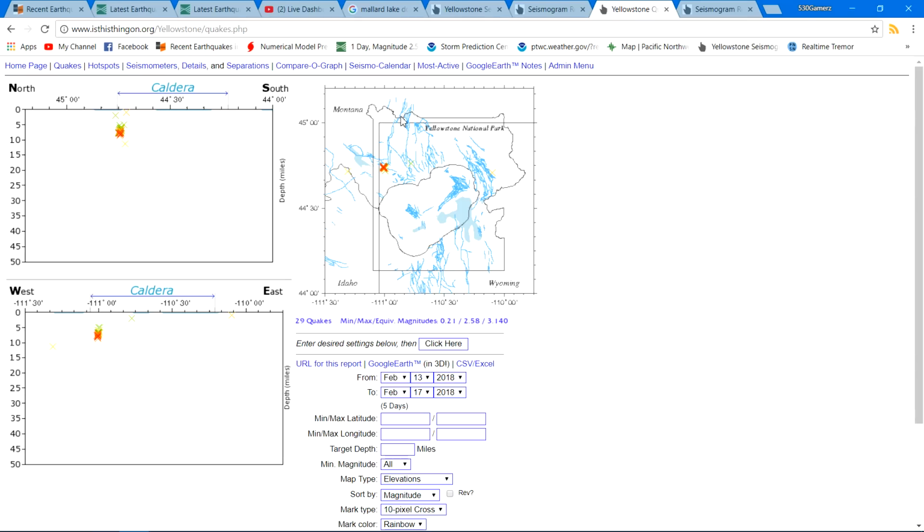Okay, this whole section up here is Yellowstone National Park. These X's, and there's some lighter colors indicating the earthquakes. Over here to the left is the caldera position, right? They have it marked up here. And this is taking place just right on the edge of it. This is north to south up here, and then west to east down here on the bottom. You get what I'm saying? But it's right at the northwest edge of the caldera.